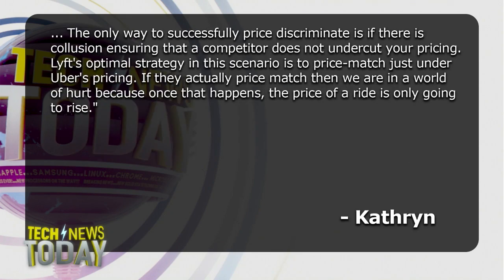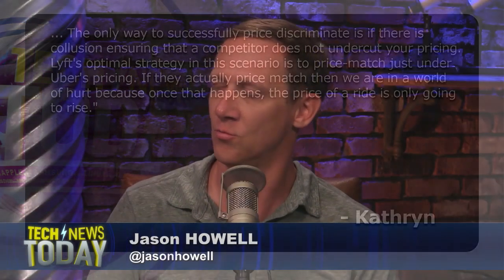The only way to successfully price discriminate is if there is collusion, ensuring that a competitor does not undercut your pricing. Lyft's optimal strategy in this scenario is to price match just under Uber's pricing. If they actually price match, then we are in a world of hurt, because once that happens, the price of a ride is only going to rise.